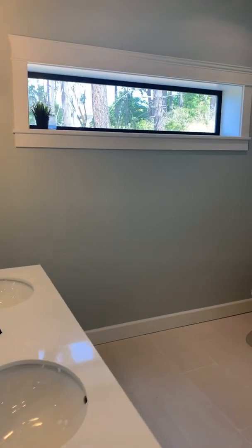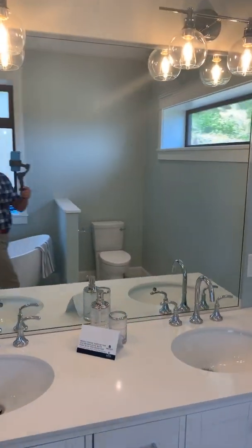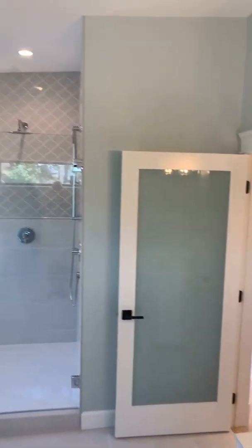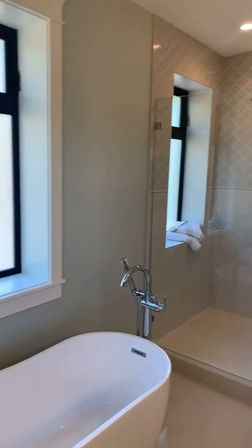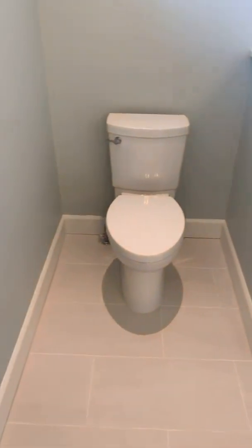And now, the master bathroom. Have a look. Big dual sink, big vanity mirror, beautiful cabinetry, elevated ceilings. Look at the shower. Dual shower heads, beautiful tub, and toilet off to the side.